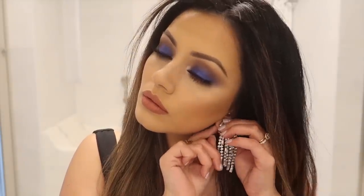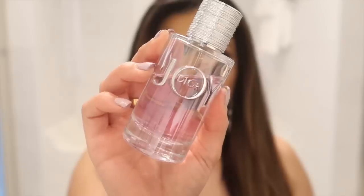And then I'm putting some earrings on. These earrings are from ASOS. I love just how sparkly and glam they are. I got these quite a while ago. Hopefully they're still in stock. If they are, I will link them below.